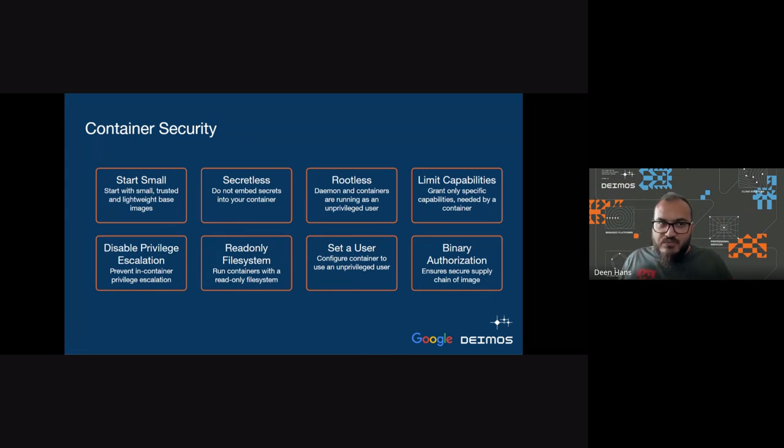And the last one from the container side is binary authorization, giving your containers and images the ability to have guardrails in place so that you can only run signed images built by you. That way you know, within your ecosystem, within your Kubernetes environment, that you are running images that you trust and that they are not pulled from an unauthorized source or injected into your supply chain unintentionally or unauthorized.